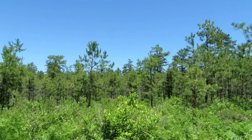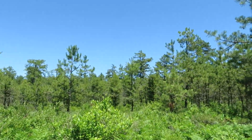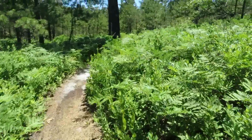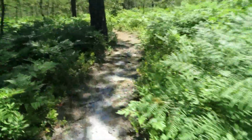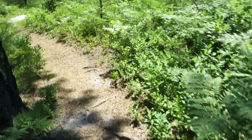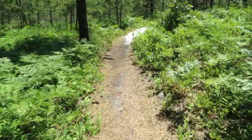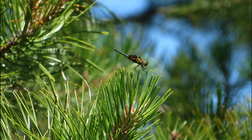Alright, this is an area where there was an uncontrolled wildfire. So you can see mostly younger pines here in this section, and a whole lot of these bracken ferns. It's a little narrower over here, but still, they keep up the trail. Ooh, dragonfly. Some people are coming on one right there. Dragonfly over there. Let's see if we can catch him. Nah, he flew away.